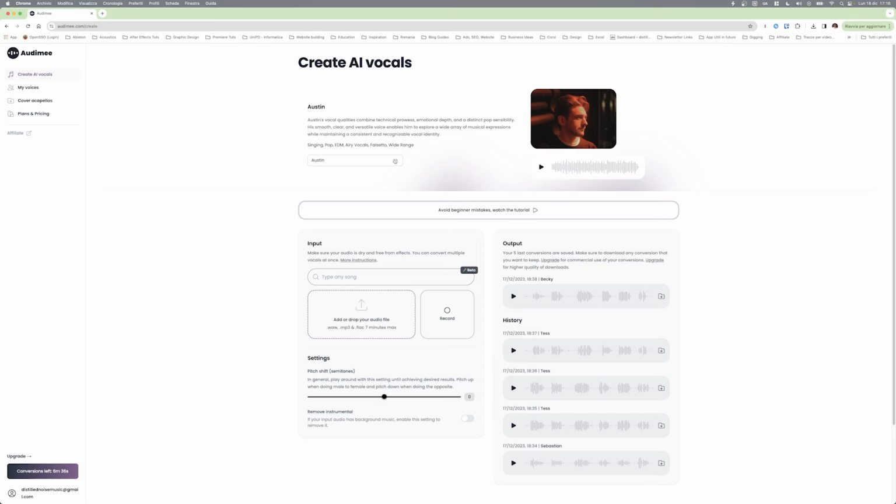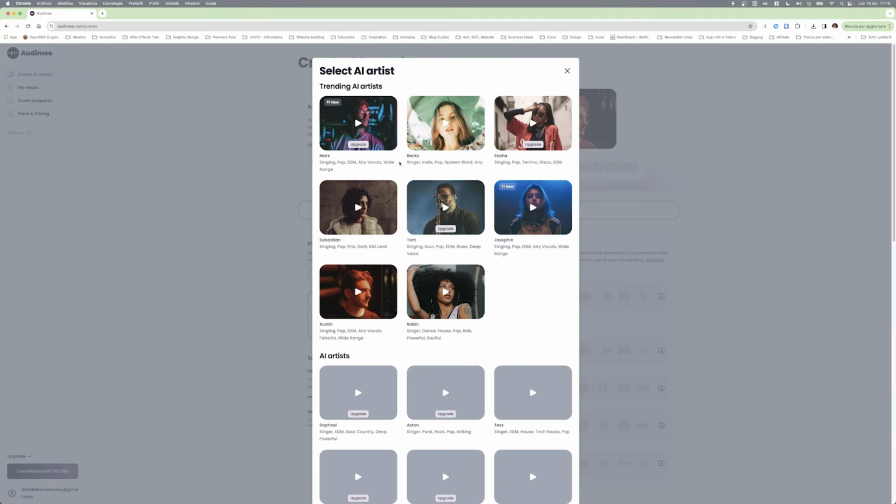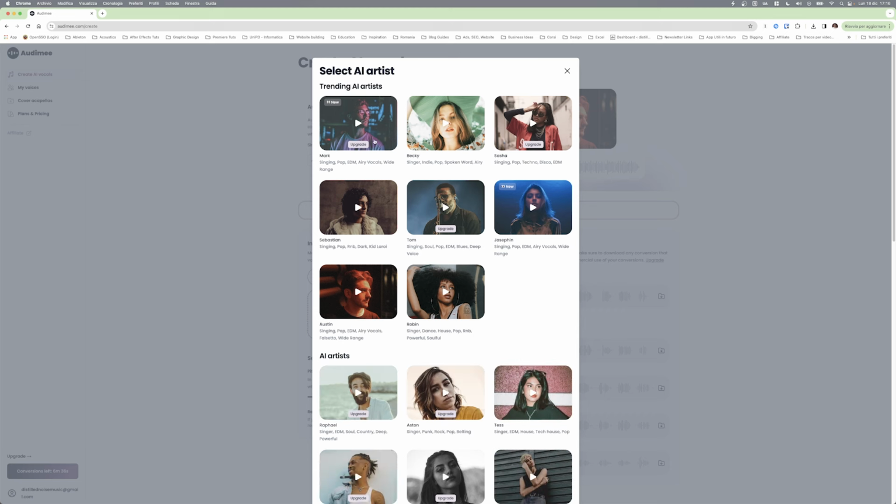So the first thing you want to do is selecting an AI generated voice. So you can select between all of these singers that you have here. Some of them are free, other you need to upgrade to the paid membership. So for example, I will go with Becky.